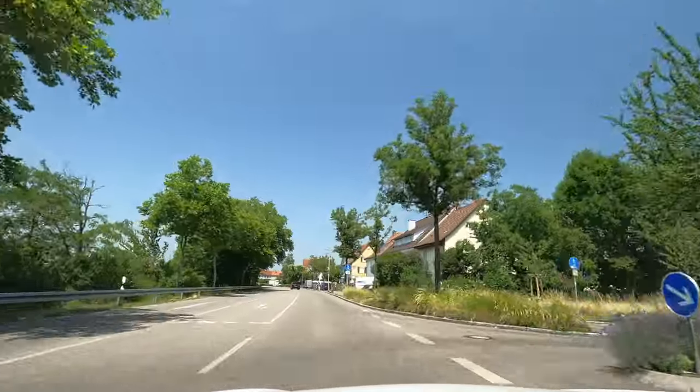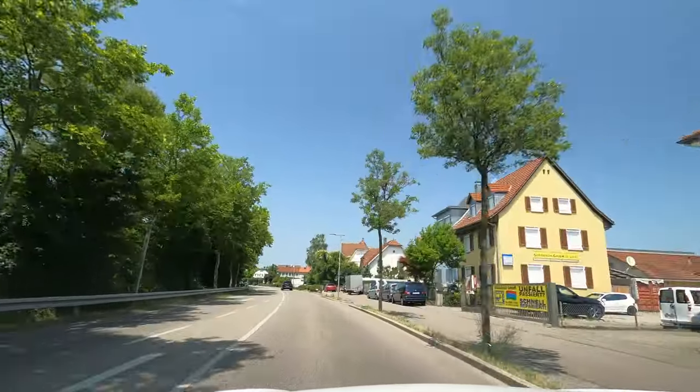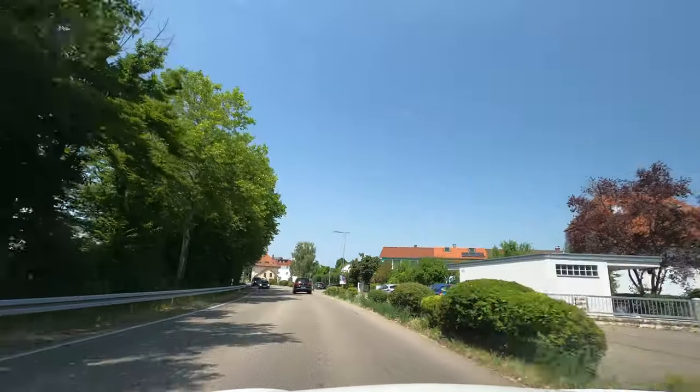Nowadays, the town is connected to Basel by the tramline 8 and is a good base for visiting the city and for hiking and biking tours in the Black Forest Mountains. There are also picturesque vineyards on the hills above the town.